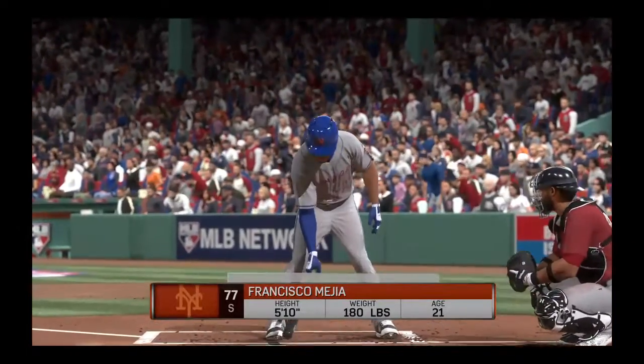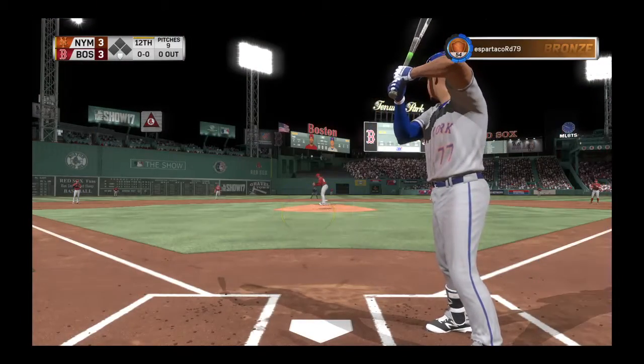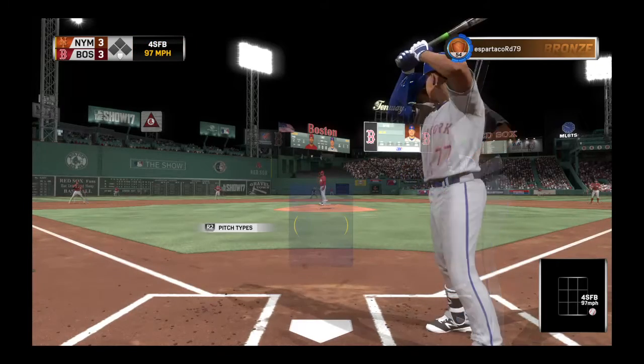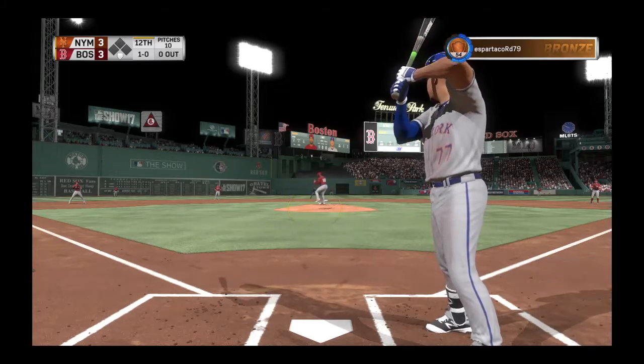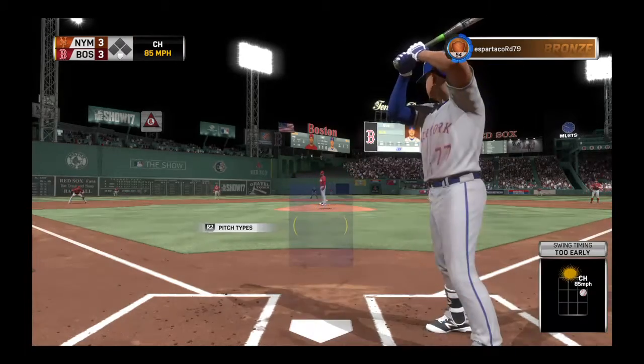Digging in, the switch hitter, number 77. Switch hitter batting left here. Number 77. First pitch of the at-bat, a fastball that just misses inside. A 1-0 delivery. Swing and a miss out in front of a changeup.